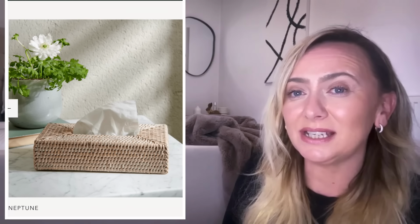So in Neptune, they have got this Ashcroft tissue box, and it is £25, which I just think is a little bit steep to cover your tissues. Now, let's be fair, when you buy tissues, you do get some really garish boxes with them. So if you can cover them with a tissue box, it just makes your home look more aesthetically pleasing.